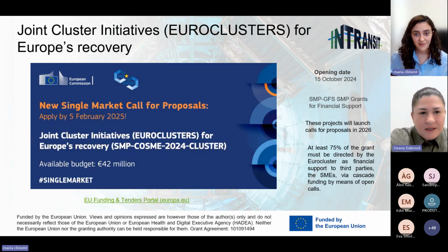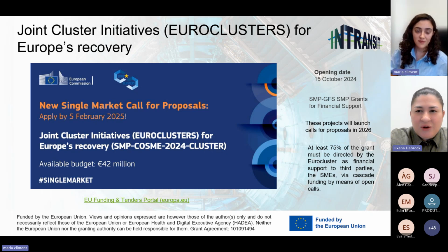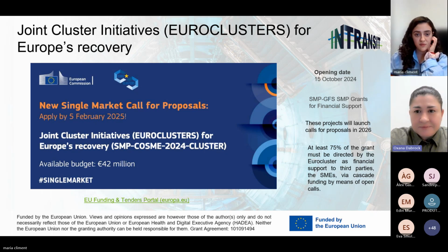Next slide. So now we would have the EUROCLUSTER again, which is good news. This was opened 2 days ago. The EUROCLUSTER with the available budget of 42 million. This is a new single market call for proposals and will be a joint cluster initiative for Europe's recovery. And this project will launch calls for proposals as we did previously for CrossBuild and EuroBoostX, which was quite successful. This will start with the calls in 2026, so stay tuned for these calls.